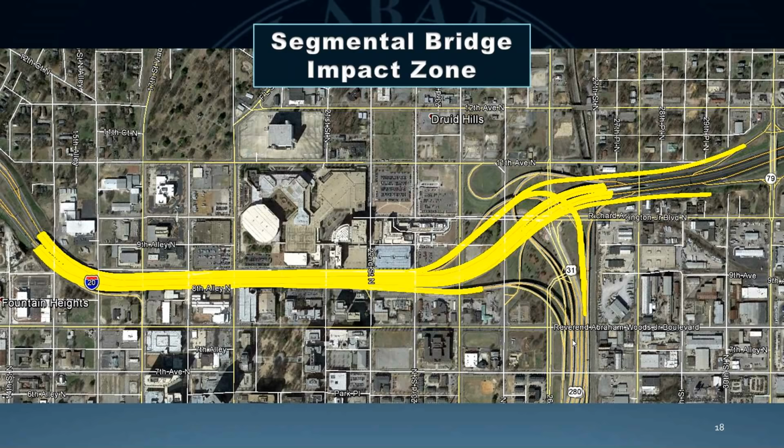Emphasize that these closures will only take place when the elevated section of 59/20 is actually closed for the demolition and the reconstruction of the elevated section through downtown Birmingham, what we're calling the CBD bridge. And this is the section that you're looking at here. There will be a segmental section of the bridge.